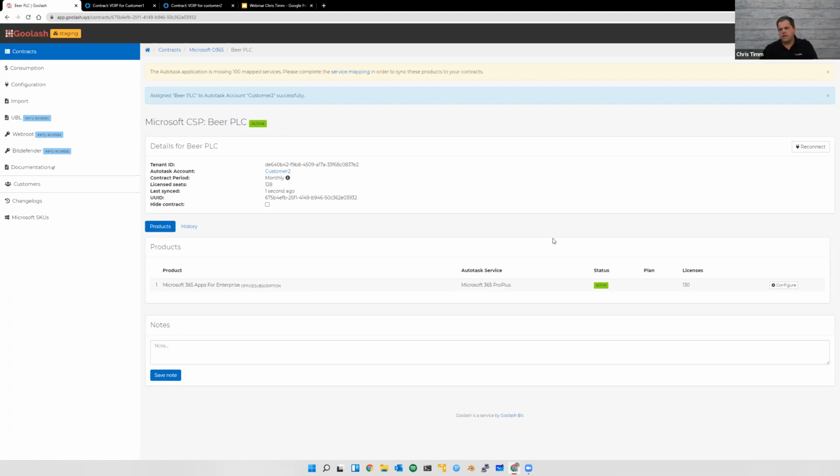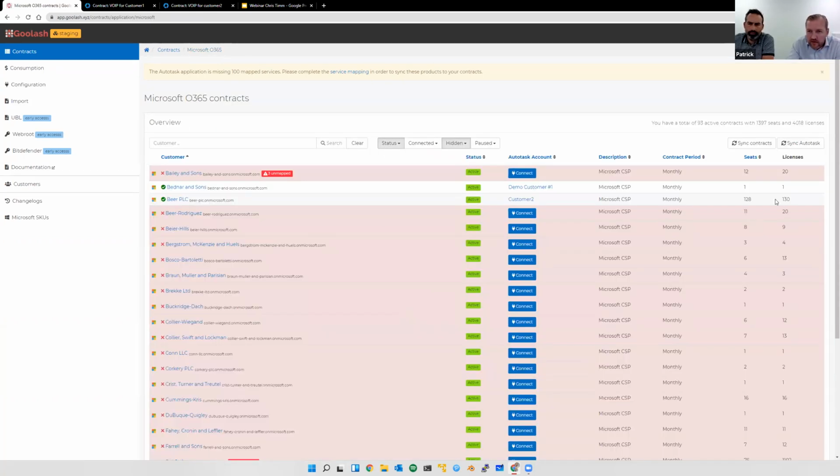Can I just ask a quick question? Ben Spector had a question, Patrick, about at the top, you've got license seats 128, and then under the product, you've got licenses 130. So what's the difference between those two? Yeah, let me just go back to so here, 128 seats and 130 licenses. There's something excluded for this customer as well.